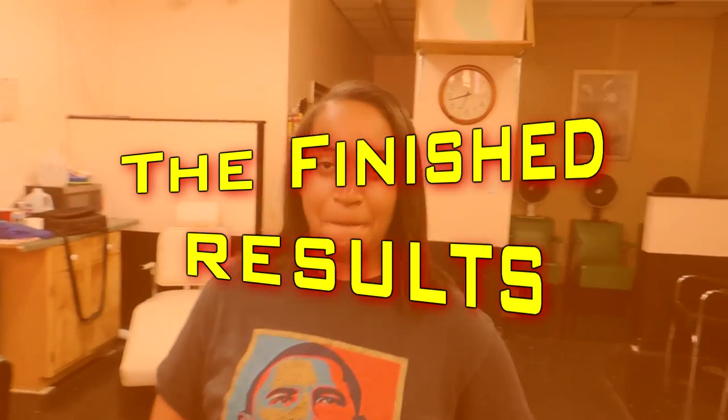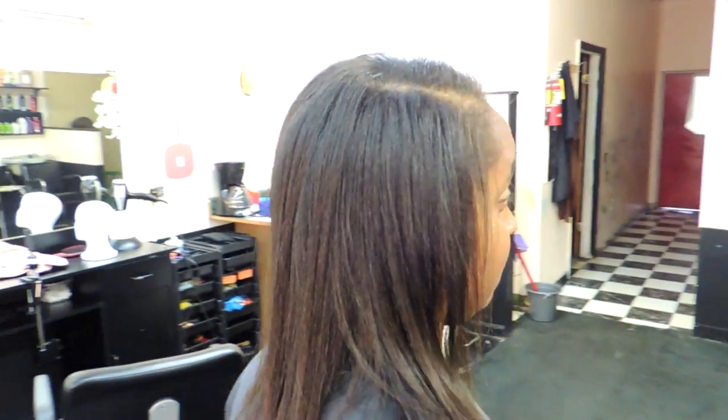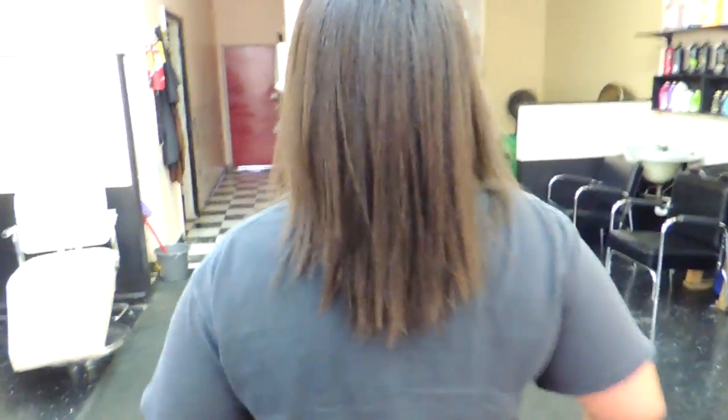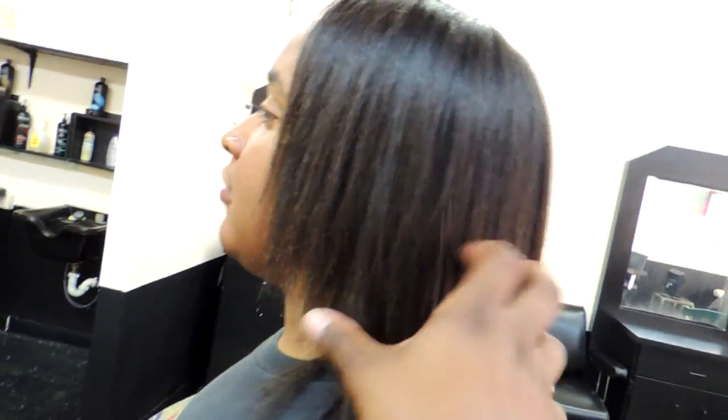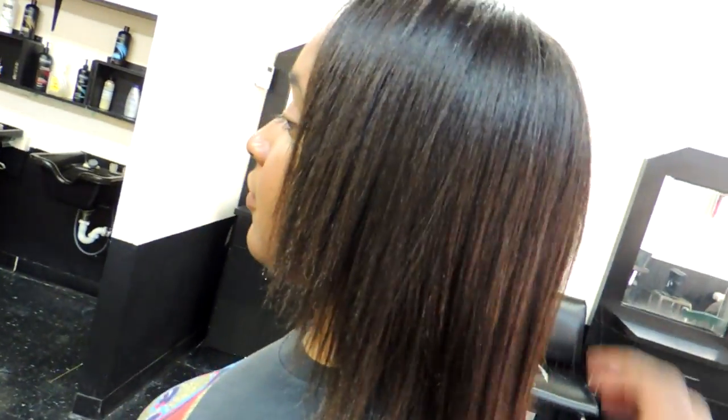So this is the finished result. Go ahead and turn around for me. Bone straight. Only took a couple of passes. Now give it a little shake for us. And let's turn to the back so we can see how long it is. Okay. So her hair's grown out past where she started from. And it's still pretty much straight.